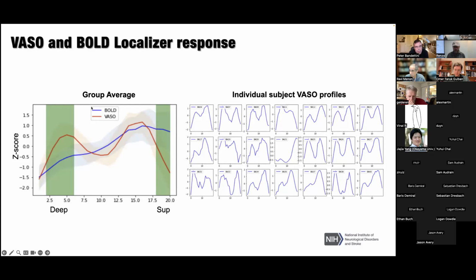These green bars here are just showing where there's significant difference between VASO and BOLD. That's not important. But the main thing is that we see this clear double peak profile that we're looking for in the VASO localizer data. You can see that it's prominent across almost all subjects. And actually this subject was held out of the analysis because they didn't comply with the task constraints.